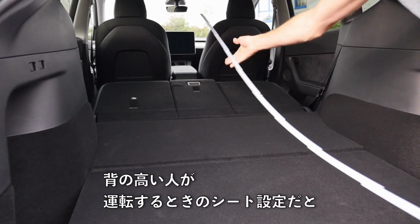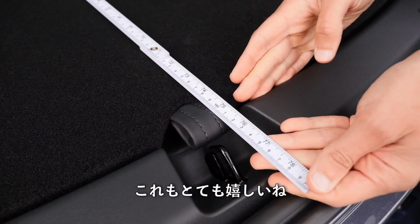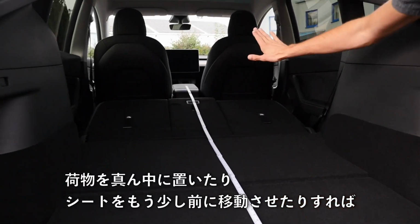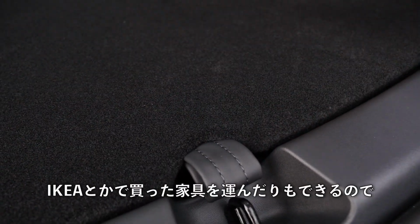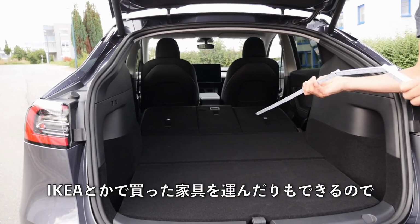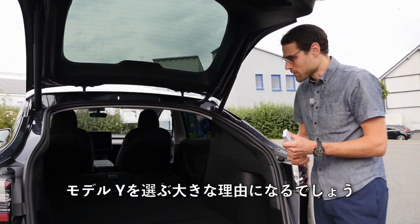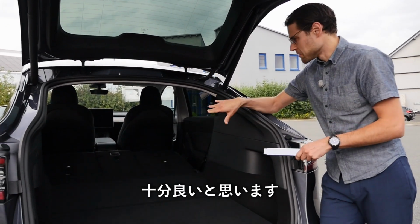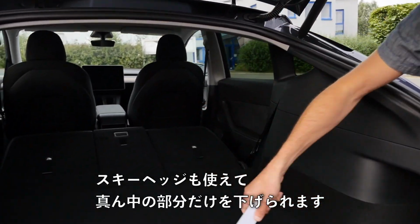And to the seats, as we would be driving as tall adults, it's like 1.90 meters or 75 inches. That's actually really good. So when you put things to the middle or move the seat a little bit more forward, you can score this magic 2 meters or 78 inches line. So yeah, I would say some furniture transport from IKEA or something, that does work indeed. So this is probably the reason to go for the Tesla Model Y. And if you now think about the space you have in the X, for example, yeah, you can very well score everything with that. Also ski hatch available, you can only lower the middle part, and that's also possible.